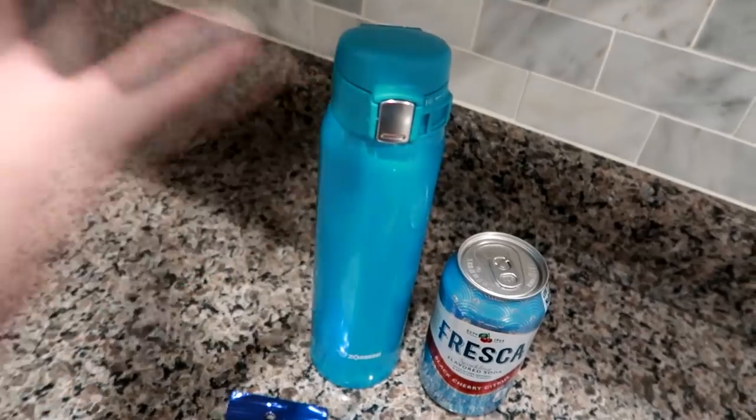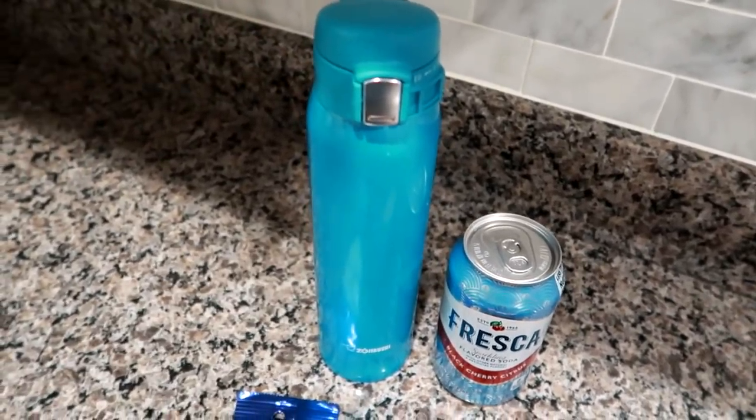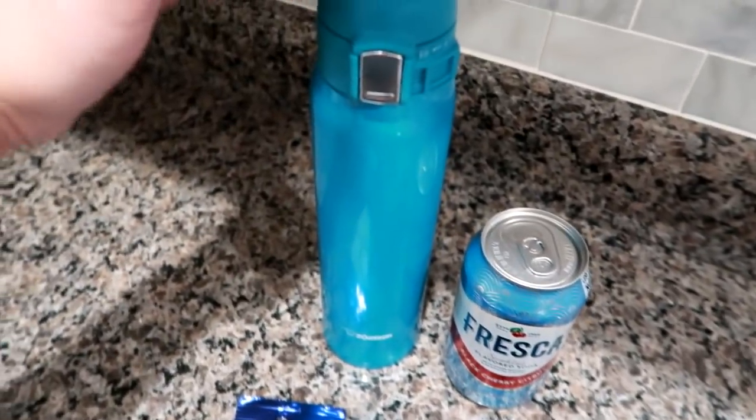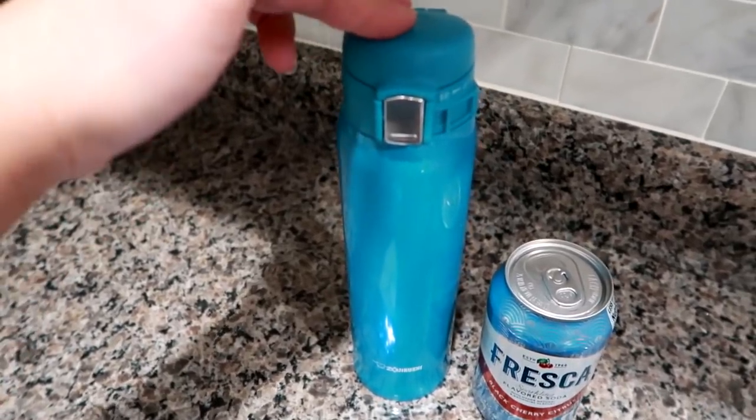I can't tell you guys an exact number of hours because I drink my coffee before I can find out, but it definitely keeps my coffee hotter longer than the Contigo. It's really nice. She got it for me on Amazon.